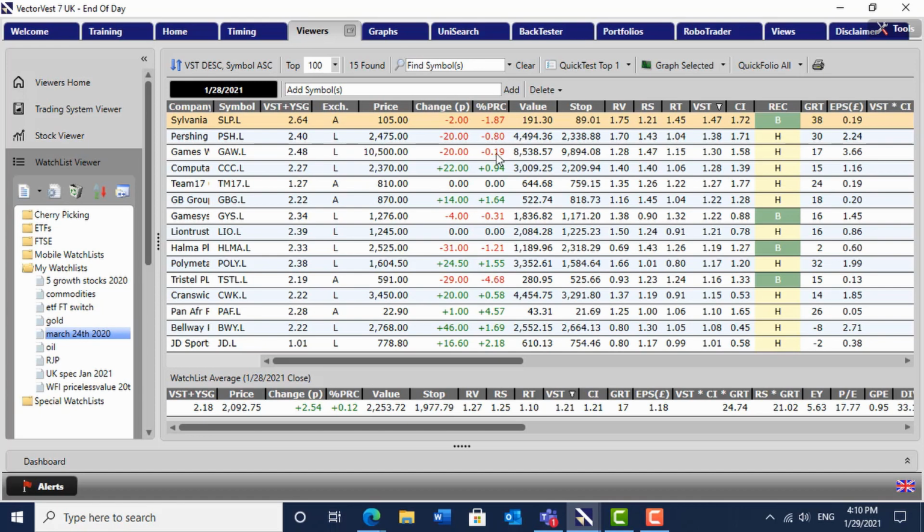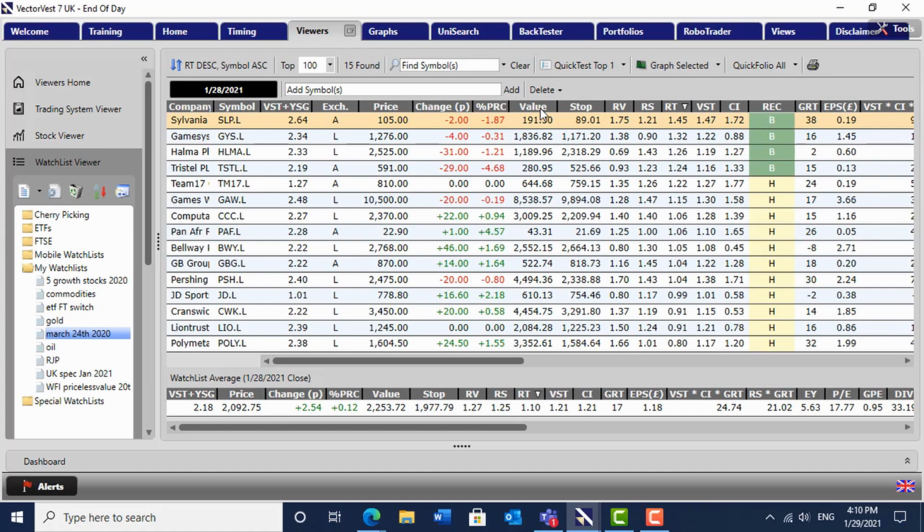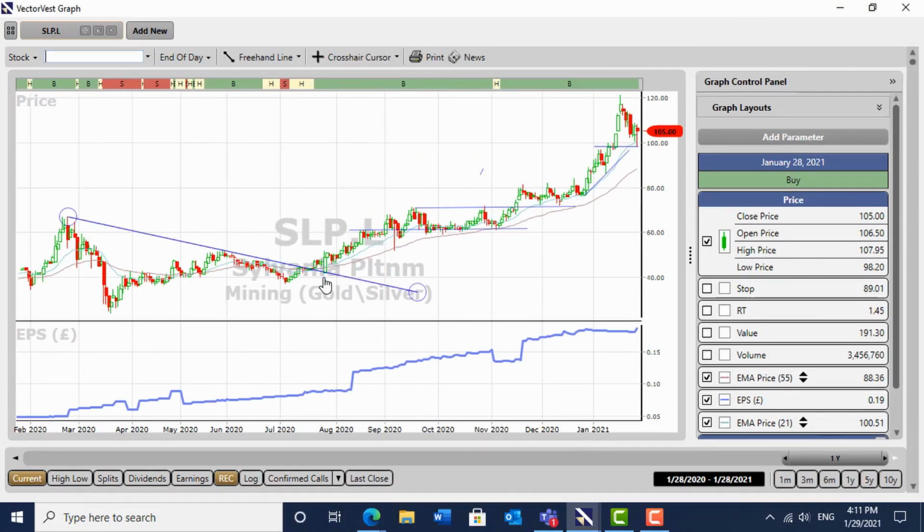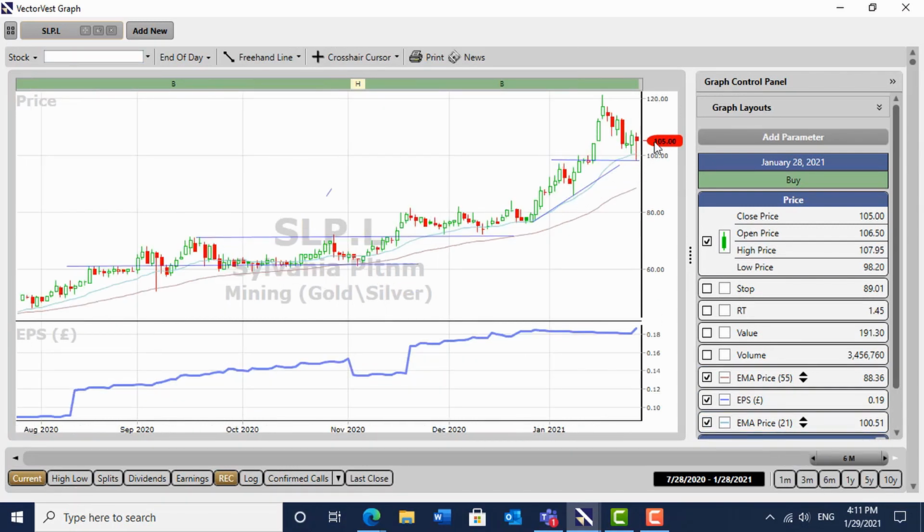But Plus500 is gone, and if I, in fact, sort these by RT, you can see there's an awful lot of holds, only a few buys, and if I chart those, very difficult to get away from a police siren in London. That is SLP, and it's doing exactly what I would expect it to do. It's pulled back to that last old high. This was Thursday close. It charted a hammer pattern.